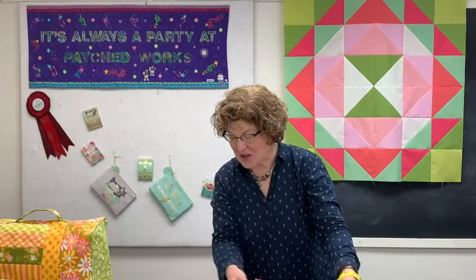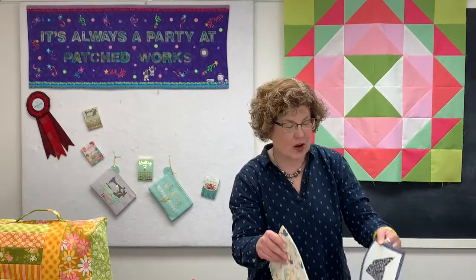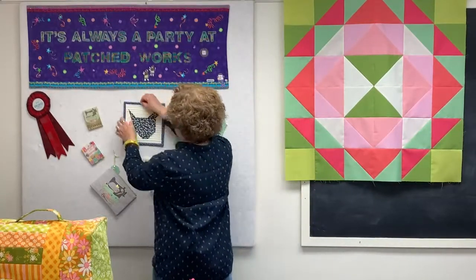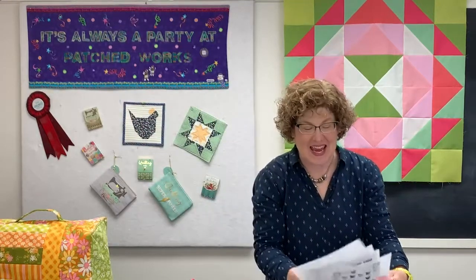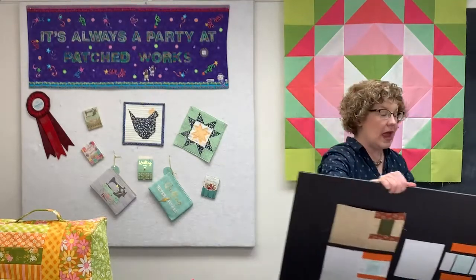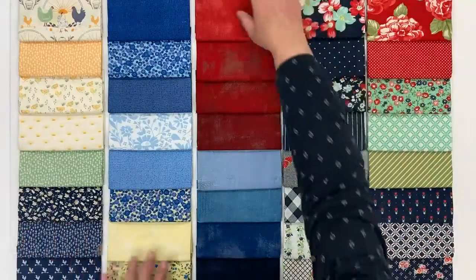Now what we are going to talk about is the beautiful pre-cuts we have gotten in from our fabric line, Sunday Stroll. So Sunday Stroll, I'm just going to quick hang these back up so I don't lose them. Sunday Stroll is a beautiful fabric line by Bonnie and Camille, the latest in their series. And it was one of our options for our Fat Eighth Packs. And we received some of the fabrics.